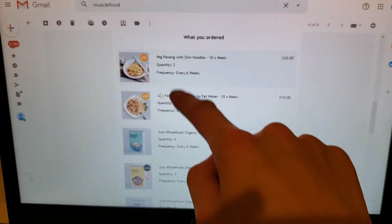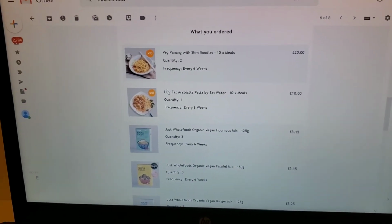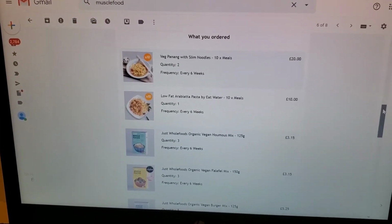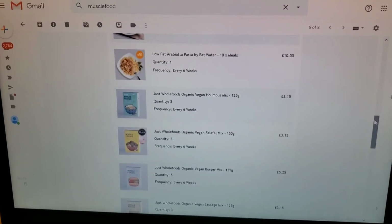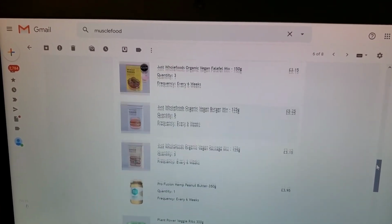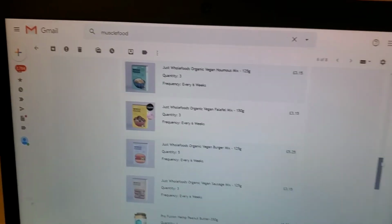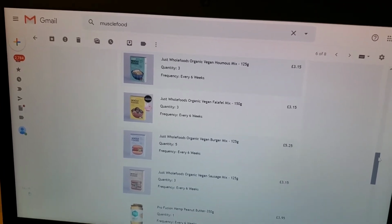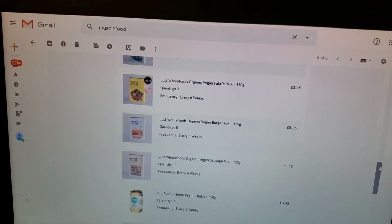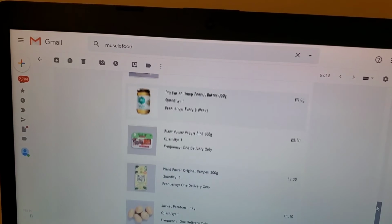So 20 of these and then 10 of these, and they were £1 each, so it's like 30 meals, like these ready meals, right? Which was probably out of stock. Everything else on here, you see that hummus mix, falafel mix, burger mix, sausage mix. Okay, so I got a total of 5 plus 9, so that's 14. So I got 14 packets of these other ready meals. Well, not ready meals, but you know what I mean.